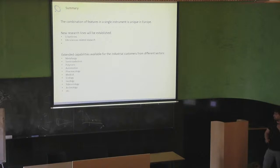And to be honest, I cannot imagine a sample which we cannot study by using this machine. So if you can imagine something, tell me, it will be interesting to know. And that's it. If you have any questions, you're welcome.